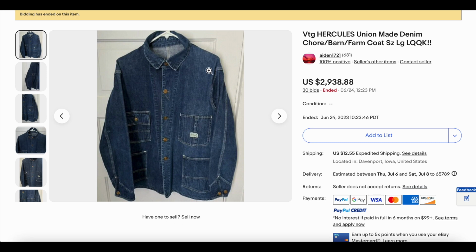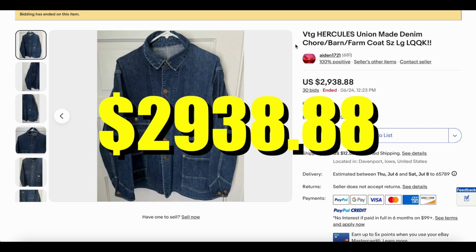The chin strap does make it and add some value to it. And there was a lot of demand. There was 30 bids on this, and in the end, it went for $2,938.88. Incredible sale.